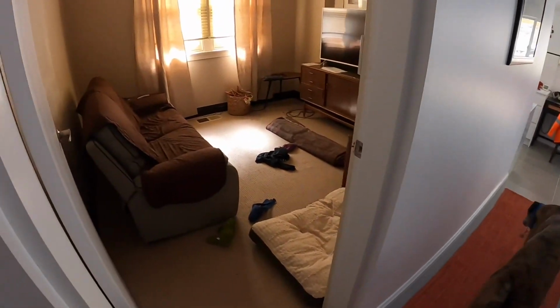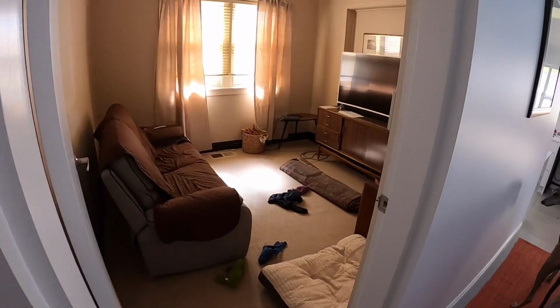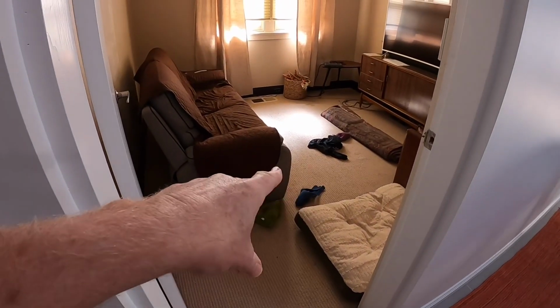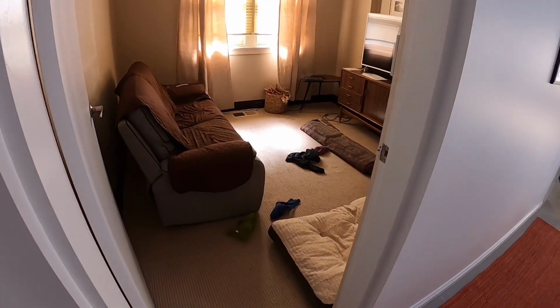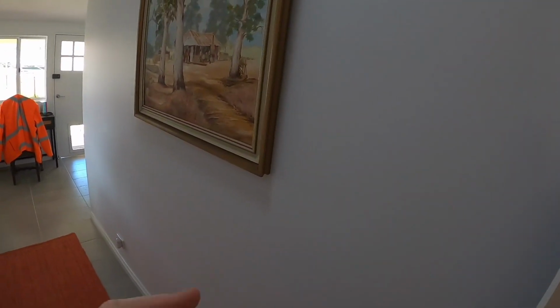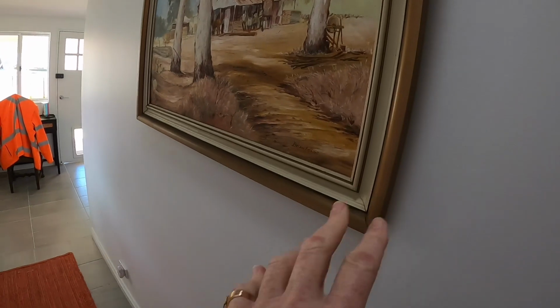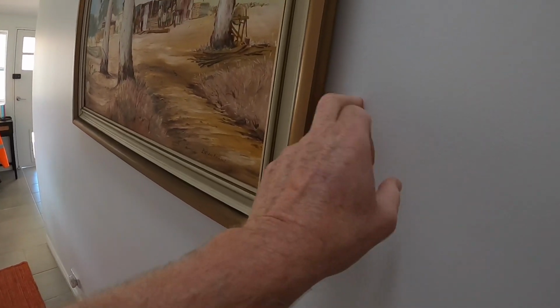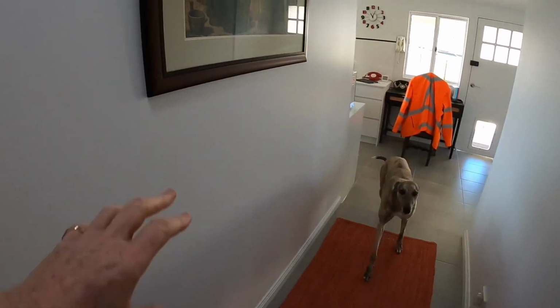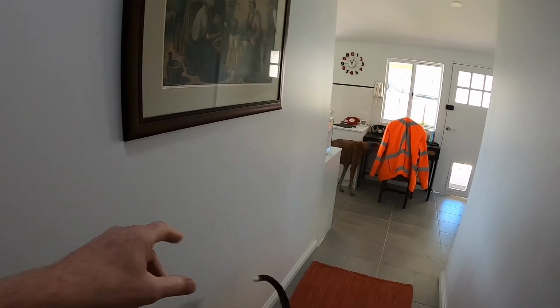We have on the left what was the third bedroom. I'm currently using it as a TV room, and Ash has some of her toys and chewy things around the place. On the right, this was where the old kitchen was. So this is now a stud wall, closing it off and creating this hallway. So the kitchen was in there. The old pantry just stood here.